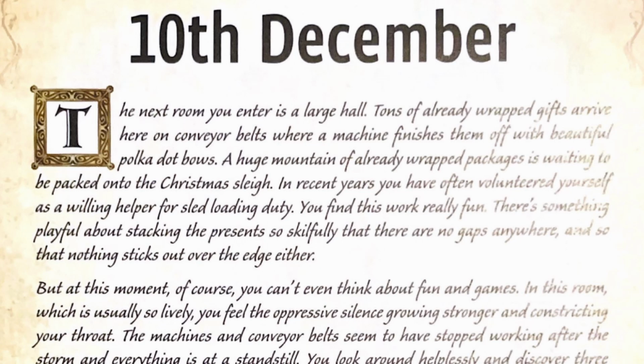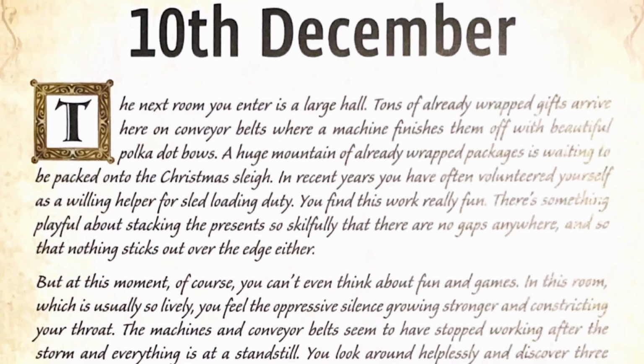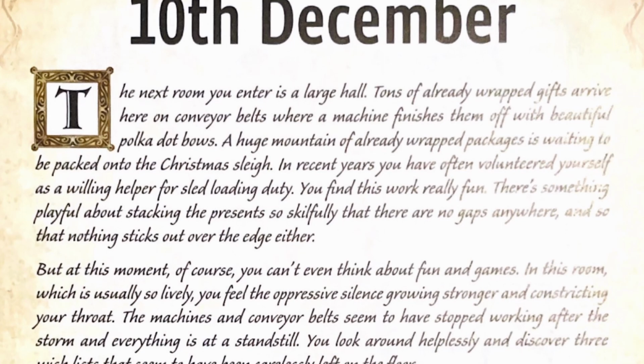The next room you enter is a large hall. Tons of already wrapped gifts arrive here on conveyor belts. Here the machine finishes them off with beautiful polka dot bows. A huge mountain of already wrapped packages is waiting to be packed into the Christmas sleigh. In recent years, you often volunteered yourself as a willing helper for sleigh loading duty.